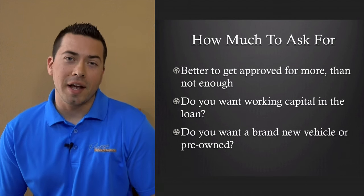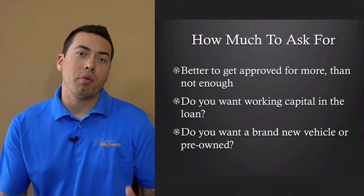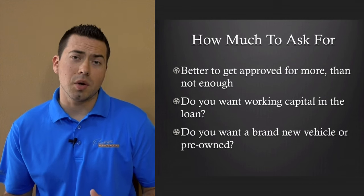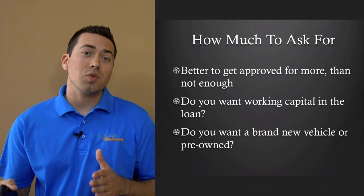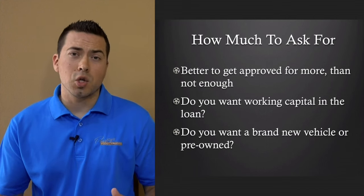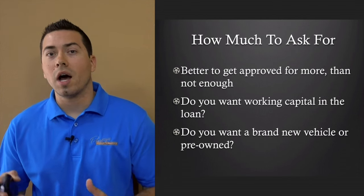Now you need to figure out if you want to go with a brand new 2016 vehicle, or a pre-owned, maybe 2005 or 2007 vehicle. Obviously the price range is going to be very different between the two. Let's say you wanted a brand new 2016 vehicle. The price range for that is roughly $130,000 to $160,000 for just the vehicle. So if you wanted, let's say, $30,000 in working capital, then you want to try to get approved for a loan of about $180,000.